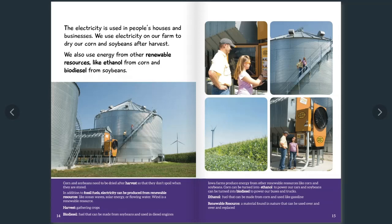Did you know Iowa farms produce energy from other renewable resources like corn and soybeans? Corn can be turned into ethanol to power our cars, and soybean can be turned into biodiesel to power our buses and trucks. Ethanol is a fuel that can be made from corn and used like gasoline. Renewable resource is a material found in nature that can be used over and over and replaced.